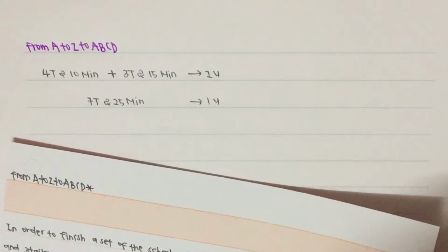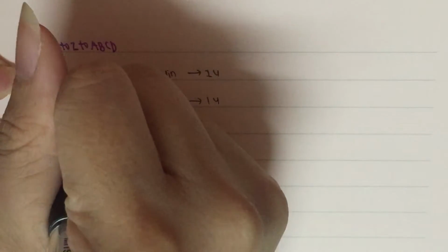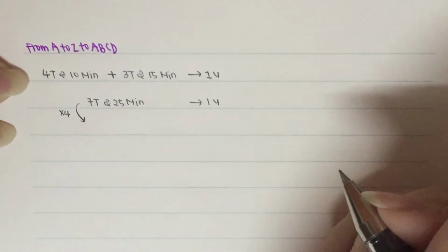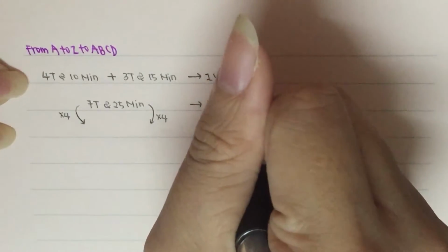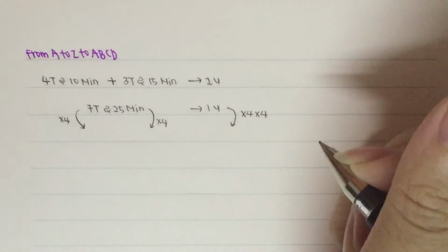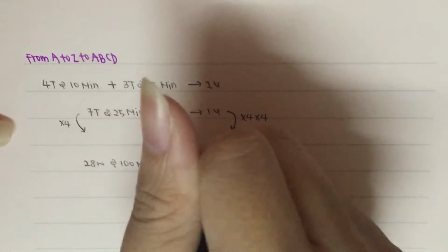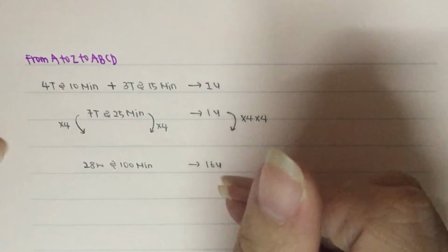Given that there are 28 tailors in this case, my tailors actually increased by 4 times. Then the time also times 4. Remember from the other question, a change in the left hand side will lead to a proportionate change in the right hand side. So I need to do a times 4 over here. Then we'll get the answer of 28 workers and 100 minutes producing 16 uniform. So that's the answer for the first part.